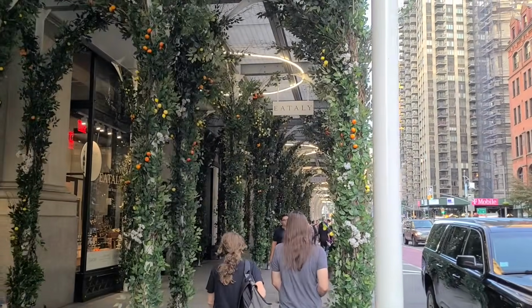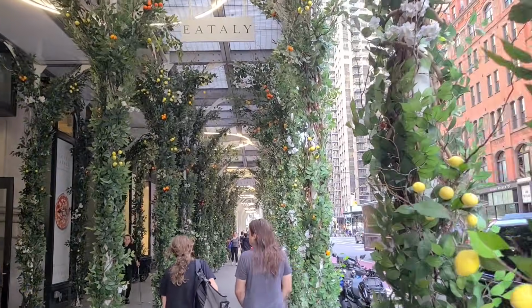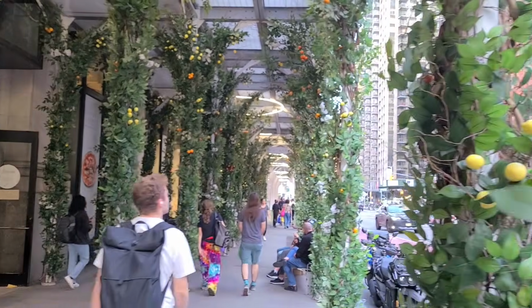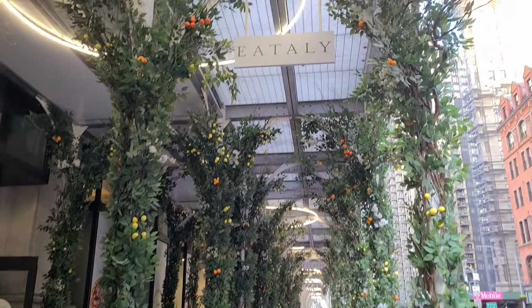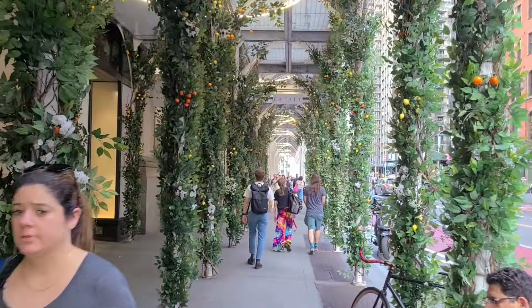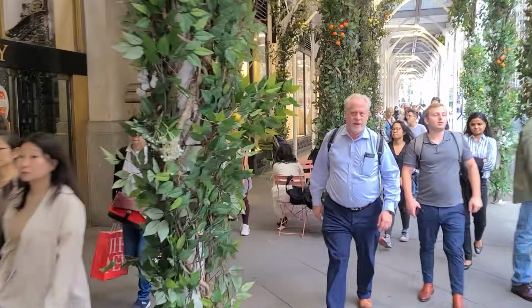Man, I am gonna say though, we're already getting close to Eataly, and they have these fake vines. Are they fake? Yeah, they're definitely fake. They have these fake vines decorating this walkway. I don't know, I feel like this is a little bit too much. It's less like I'm going grocery shopping or eating at a nice restaurant. This is almost like I'm in Vegas or something.